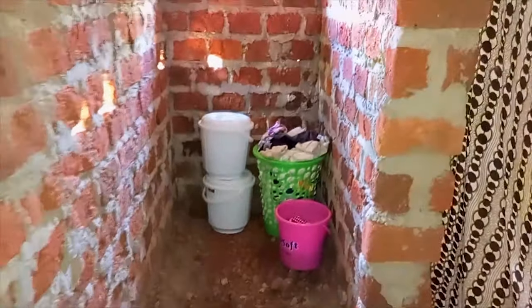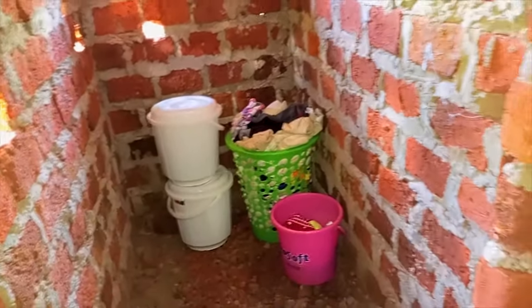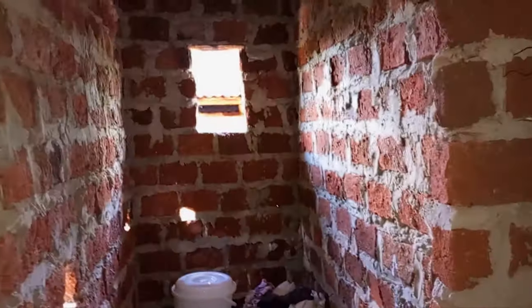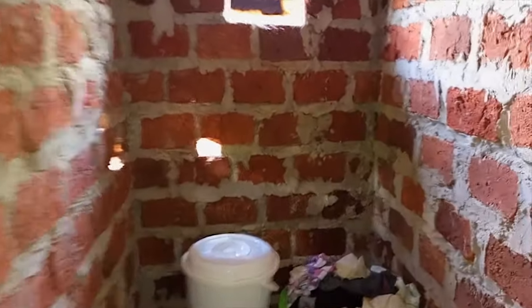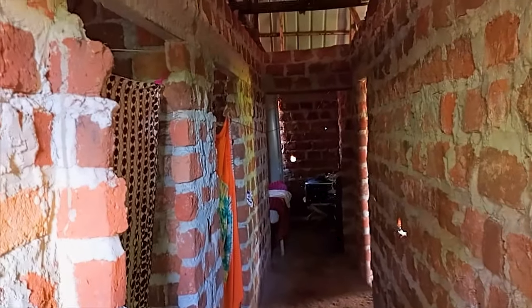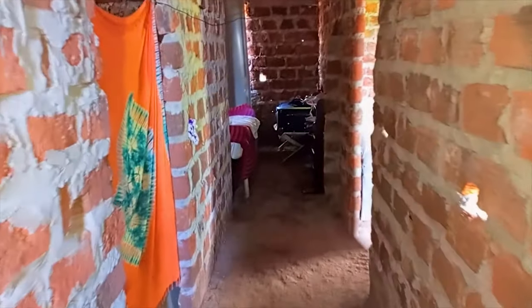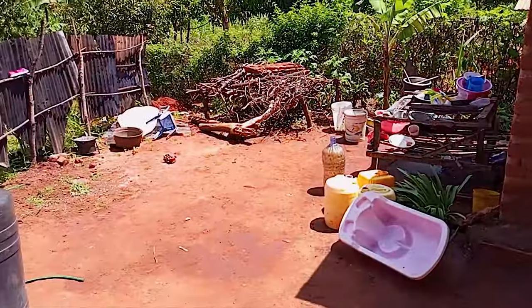This is supposed to be the bathroom. It will be a bathroom. But for now, we always keep our laundry here. The dirty clothes are stored here. So yeah, guys, this is how it looks from this side. This is the corridor to all the bedrooms. So this door connects to this kitchen here and the outside.